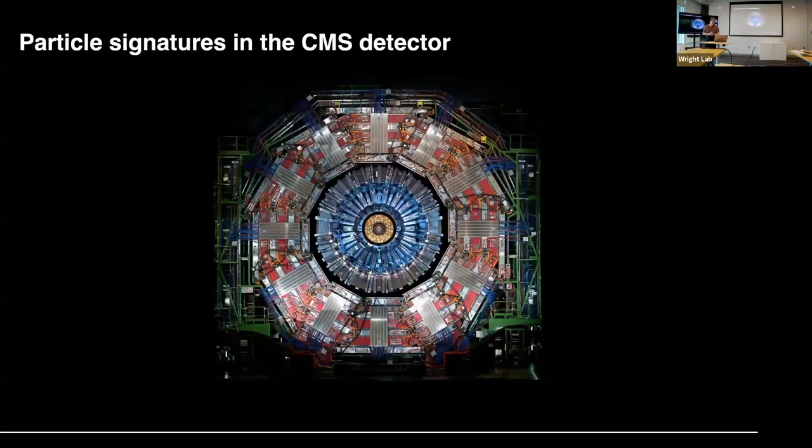So this is a picture of what that looks like. If your eye is the proton and the other proton is coming right out of the center there, this is what it looks like at the CMS detector. You can see that the layers in the previous diagram were pretty true in real life. And this is what you'll see if you go. It's open now, so book your ticket.